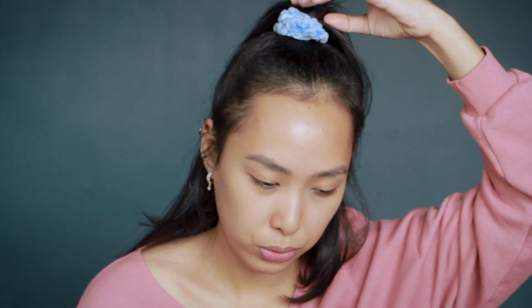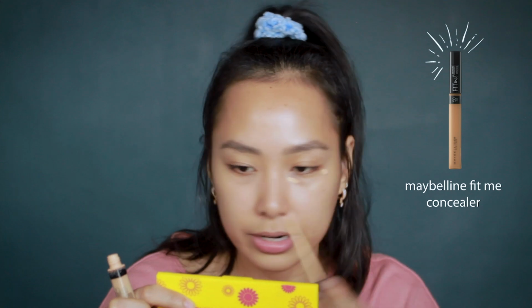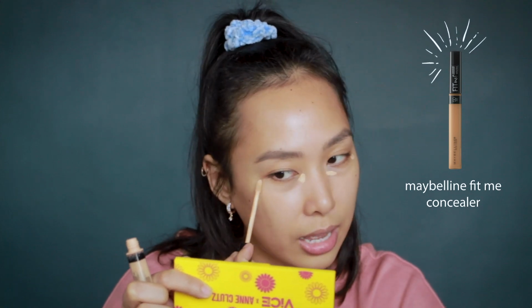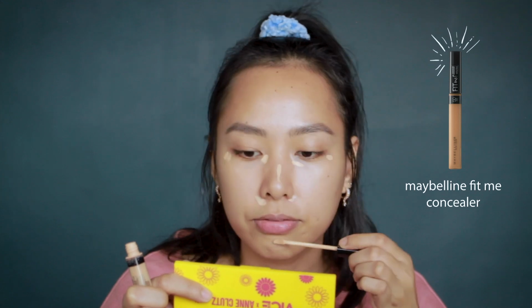It just brightens up the whole under eye area, especially the dip on my under eyes. And whenever I use that, I find that I don't have to use that much concealer. My favorite concealer is, of course, the Maybelline Fit Me concealer. This has been my concealer ever since I don't even know anymore. It just works for me.